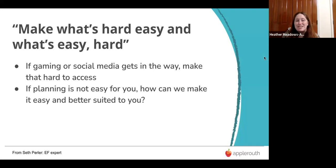Make what's hard easy and what's easy hard, right? So again, same thing. If gaming or social media gets in the way, make it hard to access. Keep your phone in another room when you're doing your homework. If planning isn't easy, how can you make it easier for yourself? What can I do? If there's a shortcut, let's see if we can take it.